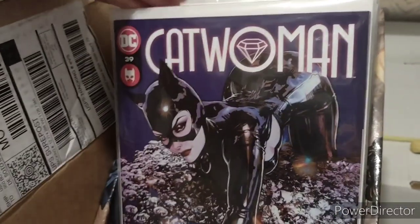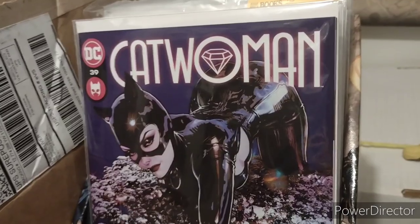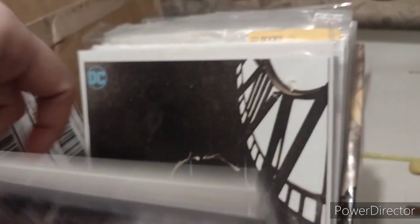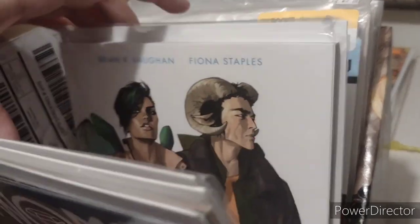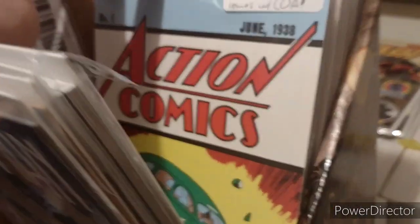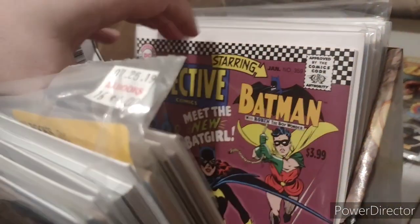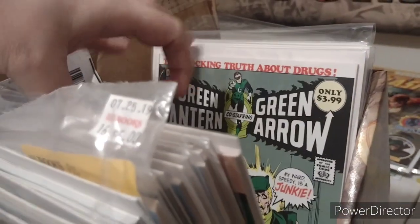So I mainly keep variants I like and, what's the word I'm looking for? Like reprints of famous covers. It's my favorite Batgirl. This is Saga. Comic Foo sent me. We were supposed to do a video on that. We probably will. Another Batgirl. First Justice League reprint. Just different stuff like that. Cool covers.